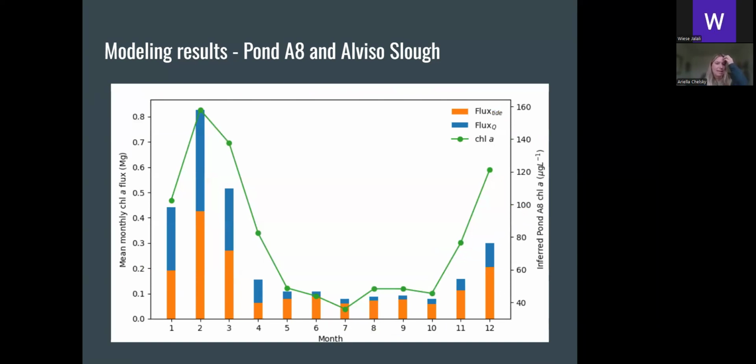And what he found is that, okay, this plot is comparing fluxes from the model to the chlorophyll actually measured at the pond A8 outlet. So the bars are showing mean monthly chlorophyll A flux across the Alviso cross section that I showed on the model grid, and it's divided up in the proportion of chlorophyll flux that's attributed to tidal mixing, which is the orange color, and advective flux, which is based on discharge from the Guadalupe River that feeds into Alviso. And so the combination of these two sources is the amount of chlorophyll that's fluxing past the Alviso station, and it shows that fluxes are highest during the winter and the early spring months.